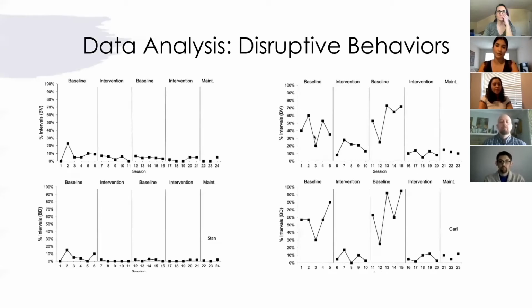On this slide, you can see the data analysis for disruptive behaviors. Each participant has two graphs, one depicting the disruptive verbal behavior, while the other depicts the disruptive motor behavior. As you can see in Stan's graph, during the initial baseline, there was some variability, but the remainder of the study demonstrated low levels of disruptive behaviors with little to no change in responding across phases. Carl was the only participant to show some correlation with decreases in disruptive behavior. Both of his graphs demonstrated some variability in responding, but overall showed a decrease in the disruptive behavior during the intervention phase and the maintenance phase.